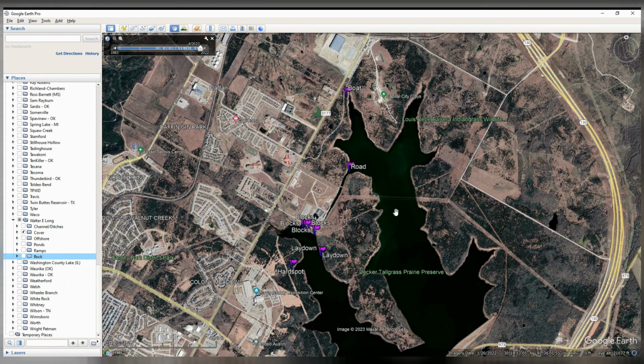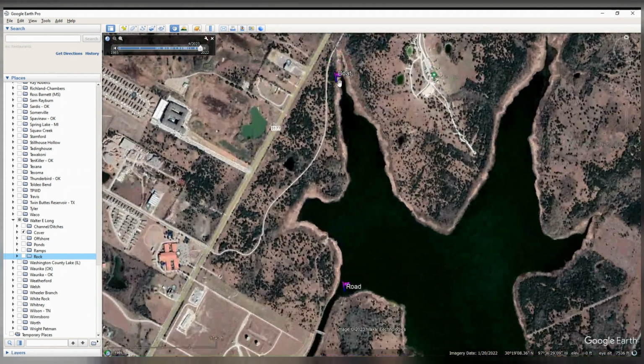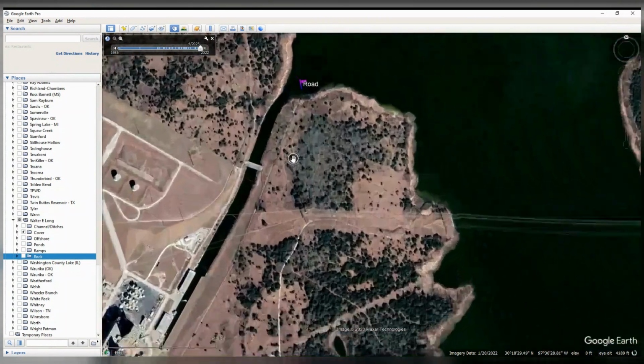There's not a ton of it. We did find a few things. So there's a boat for some reason that was left back here. So if you just want to go explore a boat that's been there since like 2017, it's back there. There's also appears to be a roadbed that's right here.